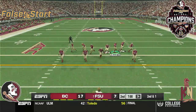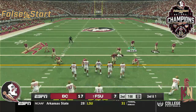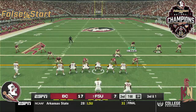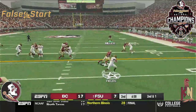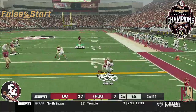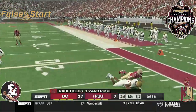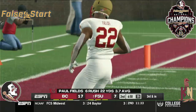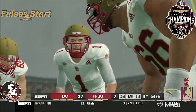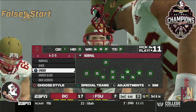Back to the action now here in the second quarter. 4th down. Mike's 50. Ready. He gets out to about the 15-yard line. The halfback picks up a yard. Not much gained on that play because this safety did a wonderful job of getting up there and making a good tackle on the ball carrier.